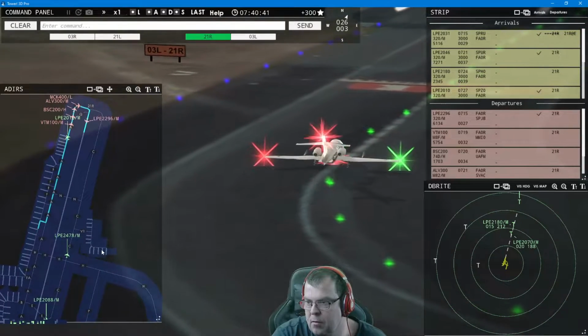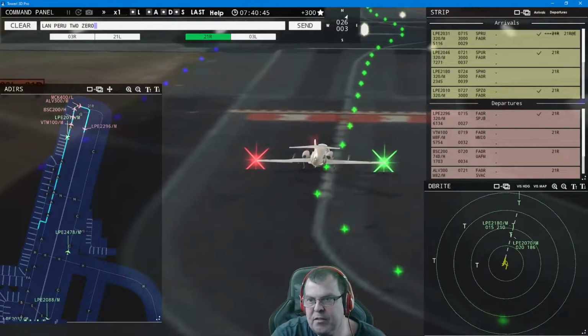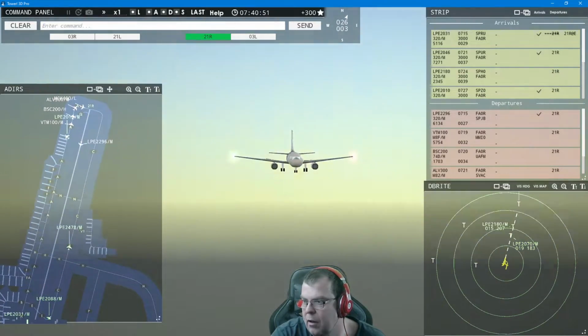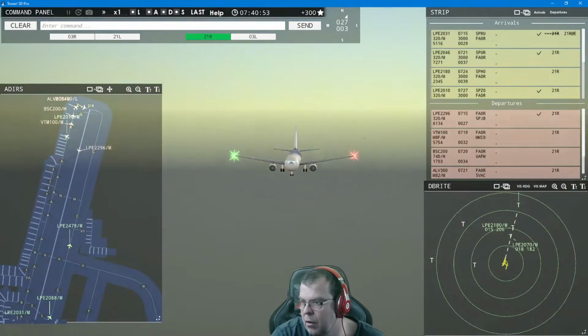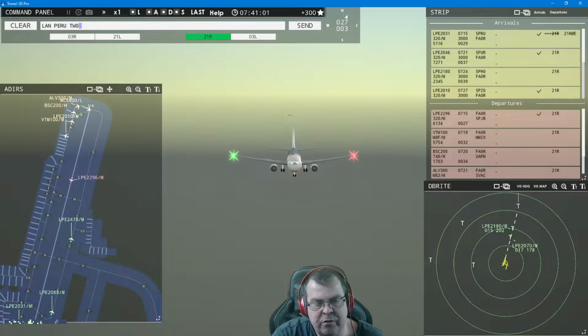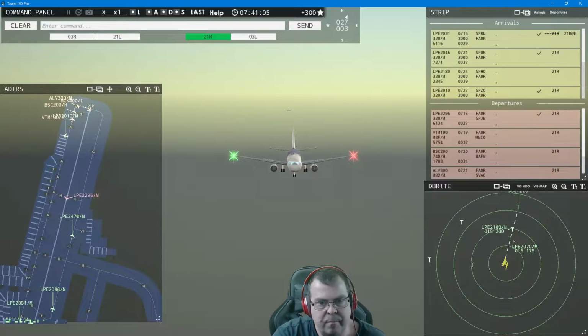Tower, Land Peru 2231 inbound runway 21 right. Land Peru 2070, runway 21 right, clear to land, wind is 26 at 3 knots. And where's the other one? Runway 21 right cleared to land, Land Peru 2070. Oh, there is the other one. Just there. Whew. Land Peru 2070, take next available exit on left. Take next available exit on left, Land Peru 2070.